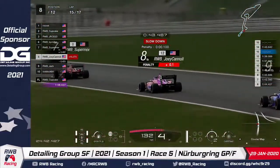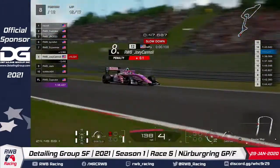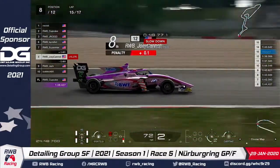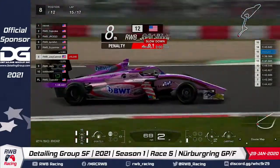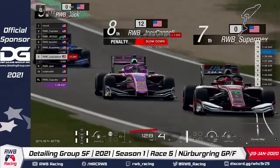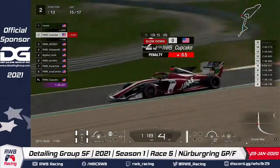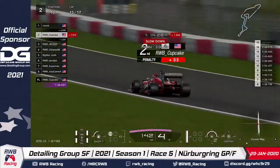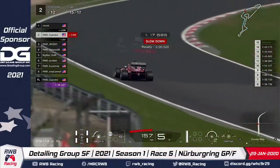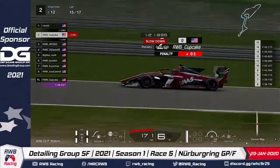Now it looks like there's a pretty decent gap still between first and second, so we will see how that plays out. In fact, let's just jump up there really quick and see what the gap times are. We'll come right back to this battle in a minute. So it's about 3 seconds back. NX has got a 3-second lead to Cupcake, and he looks like he might be able to take a win out of this one. That'll be fantastic for him.